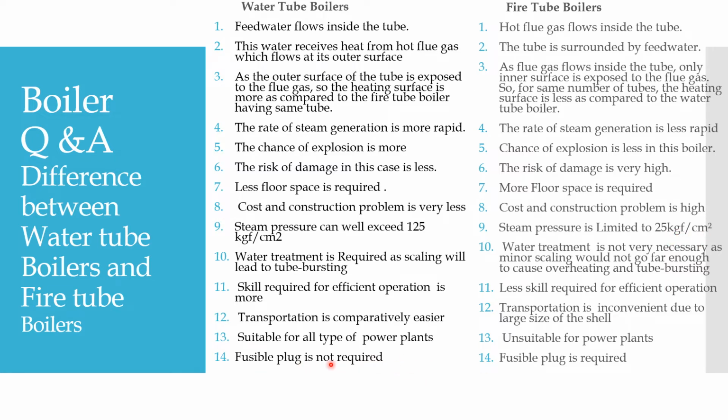A fusible plug is not required in a water tube boiler, whereas a fusible plug is required in a fire tube boiler because it is in the radiation zone. So when the heat transfer is not proper, or when the shell has a low water level in the boiler, then the fusible plug will melt and water will quench the fire. So it is required in a fire tube boiler.